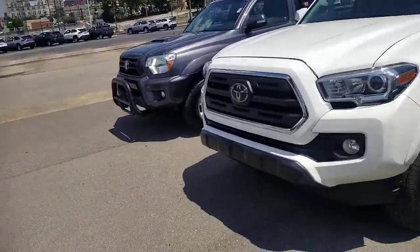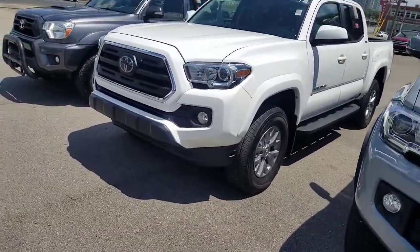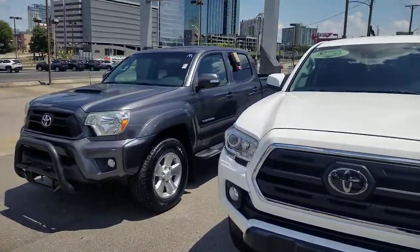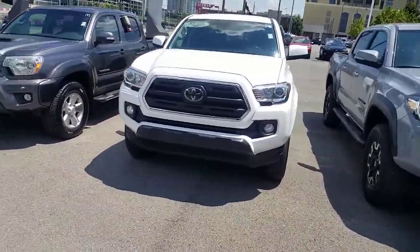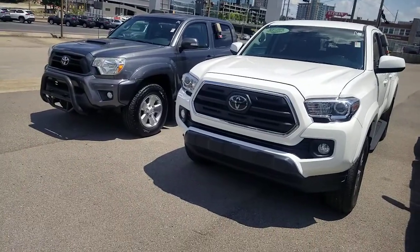Coming to you from our used car lot here, actually, just because I wanted to show you guys a couple of differences. A lot of people have asked what the difference is between the second and the third generation Tacoma. Well, other than just the body style, of course, the engine's a little bit different as well. I'm just going to show you the difference if you look at them here.